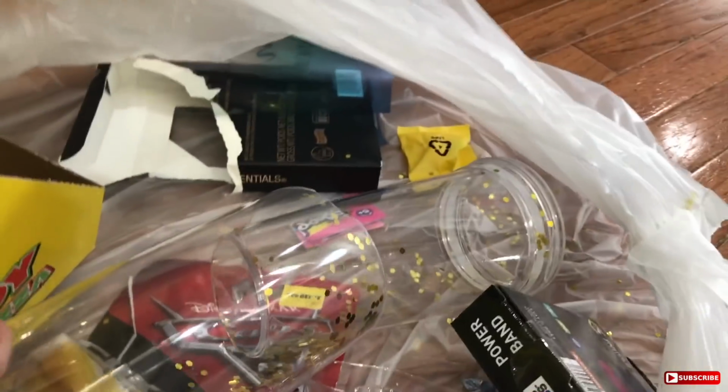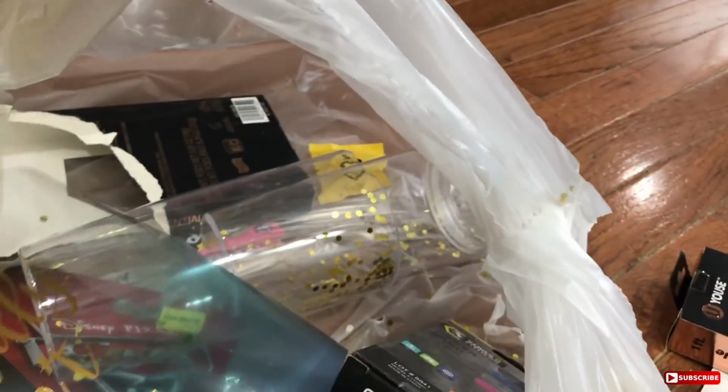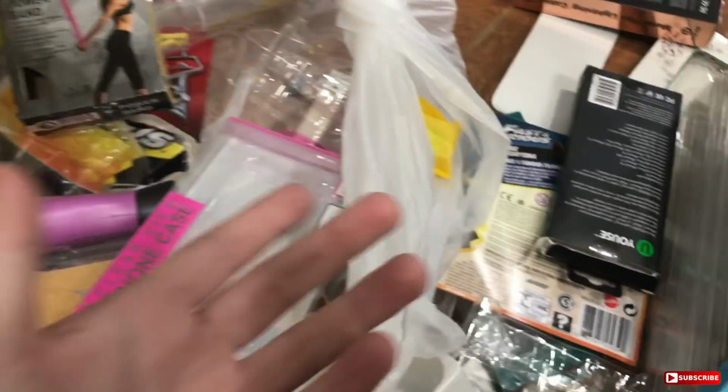Oh, oh no, that's broken. That was a glittery water bottle that's broken. And I guess that's supposed to be in there too. Yeah, but that's everything. We found a good amount of stuff in that bag. A lot of empty boxes, unfortunately.